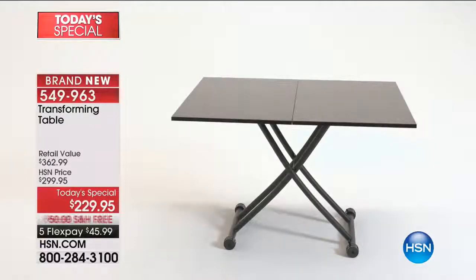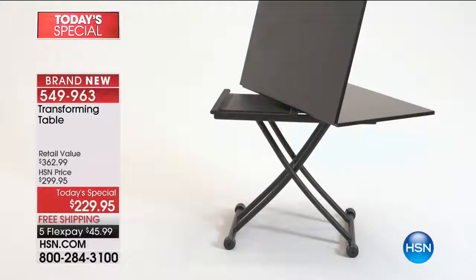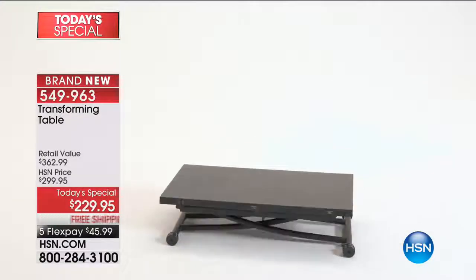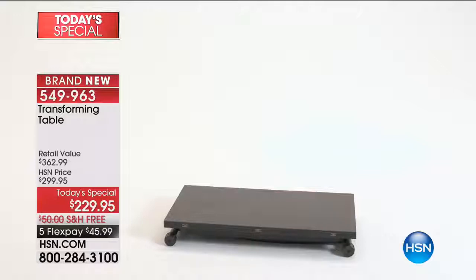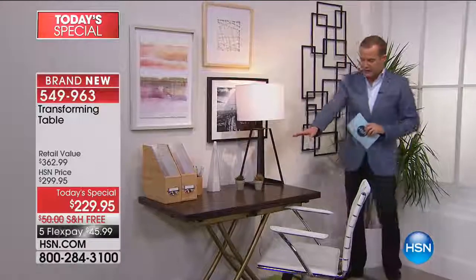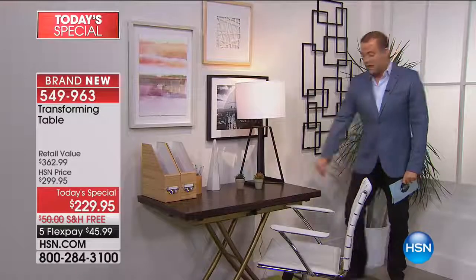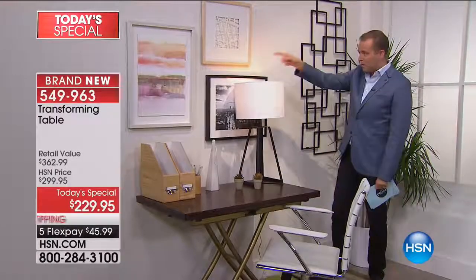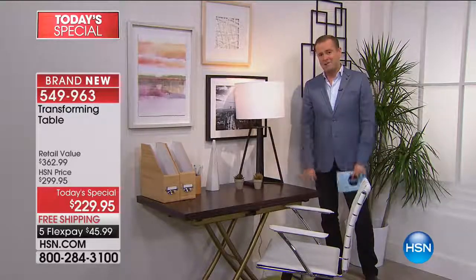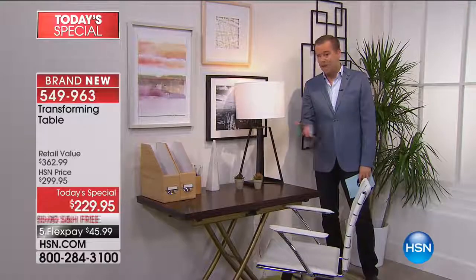Just before I show you the colors, I want you to see this desk area, because this, to me, when I was watching at midnight, was magnificent. Ladies and gentlemen, this looks like a desk in your office, in your living room, in your hallway, wherever you can fit it, that looks like you spent $1,000. Look right there. Does that not look phenomenal? That is the same table that we were just using over there as a coffee table, as a dining table, as a buffet table. It's brilliant.